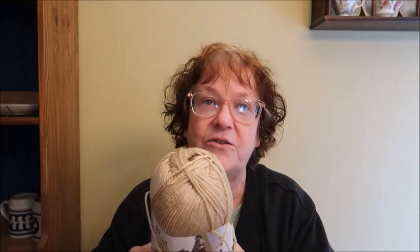Now, I want to make baskets using clothesline and crocheting around them. I have done a tutorial for that. We'll talk about that next week when I have something to actually show you. But anyway, I want to make the baskets, and I want to make sure I have enough yarn.